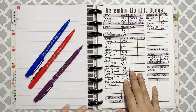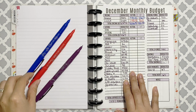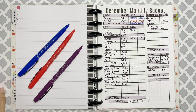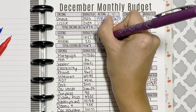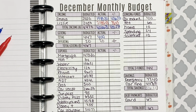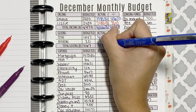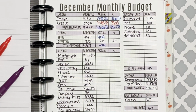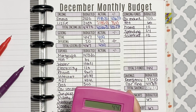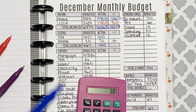So now we do give, and that is 10%. So based on my Every Dollar, the amount that we gave was $409. So $409 is what we did give. And this offering, this is something that we have a set amount. So it is $20. So the total amount that we gave and are giving was $429. So let's see what we were off. 447 minus 409 is $38.